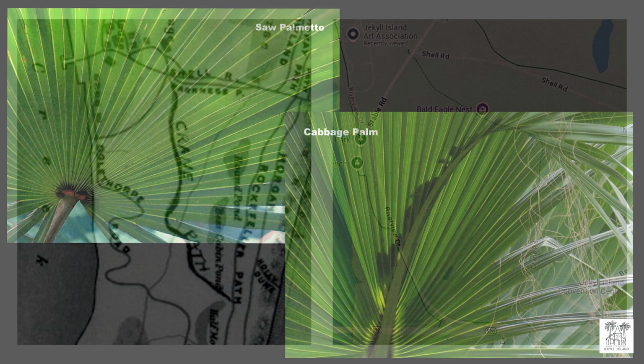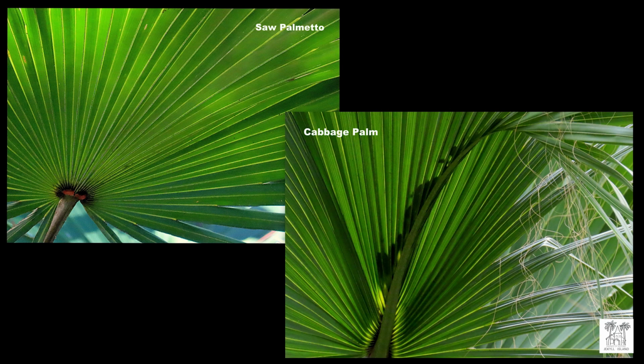Here you will find the saw palmetto and the cabbage palm. The saw palmetto has sharp sawtooth spines along the stem, and the leaf stem ends abruptly at the fan-shaped leaf blade. Whereas the cabbage palm has a smooth stem which continues into the palm.